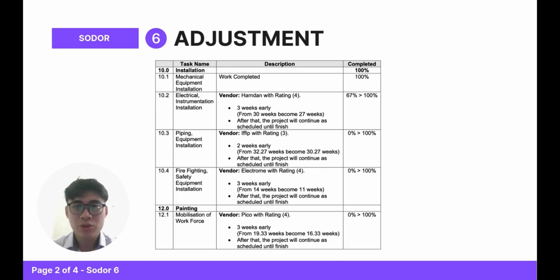After week 45, for the installation activities that have already started, the project will continue as scheduled until finish. Electrical instrument installation will be continued until finish. For the installation parts that haven't started in week 45, such as firefighting, safety equipment, and painting, they have to follow the new instruction that has been given.